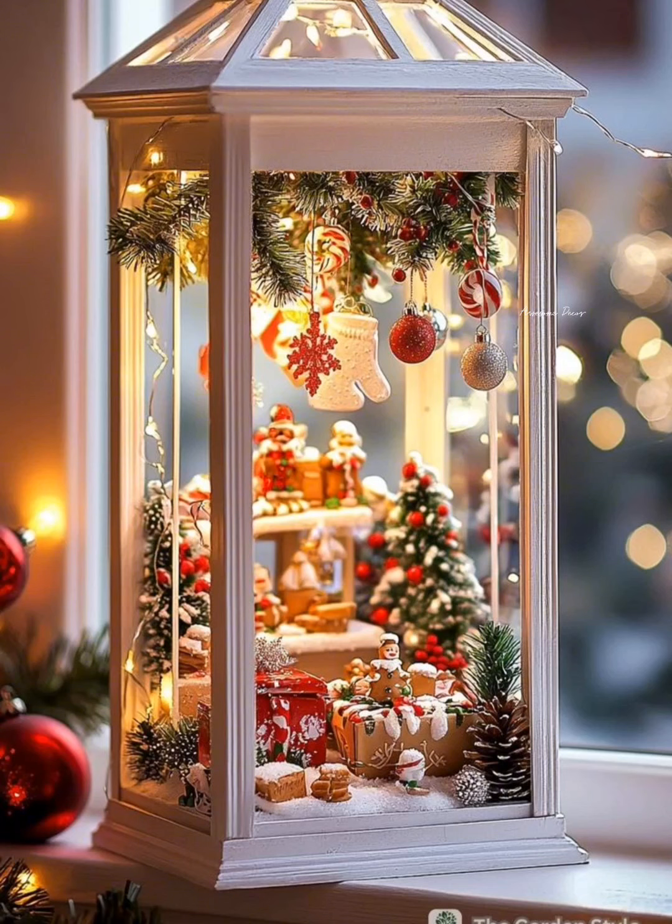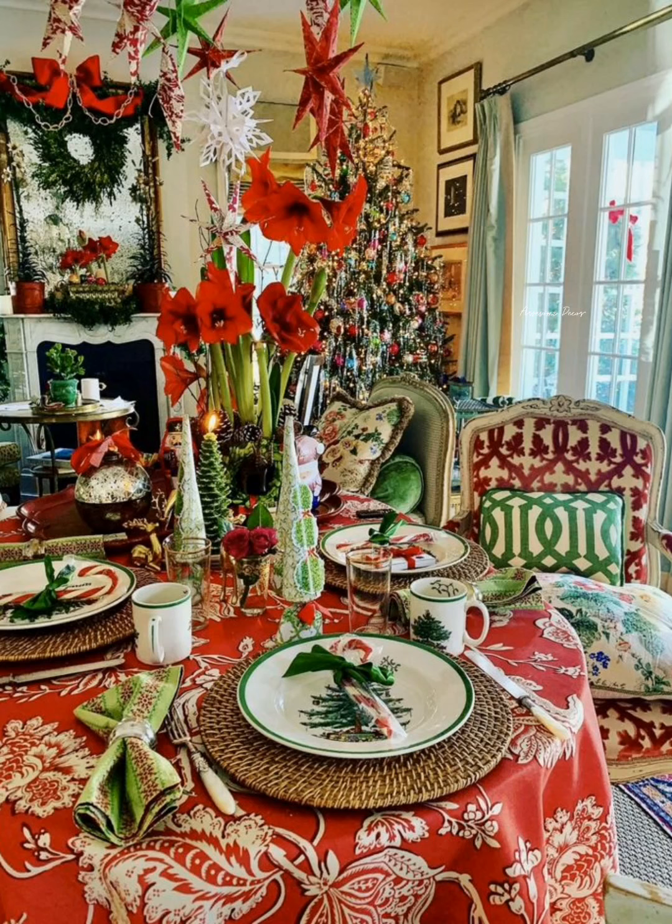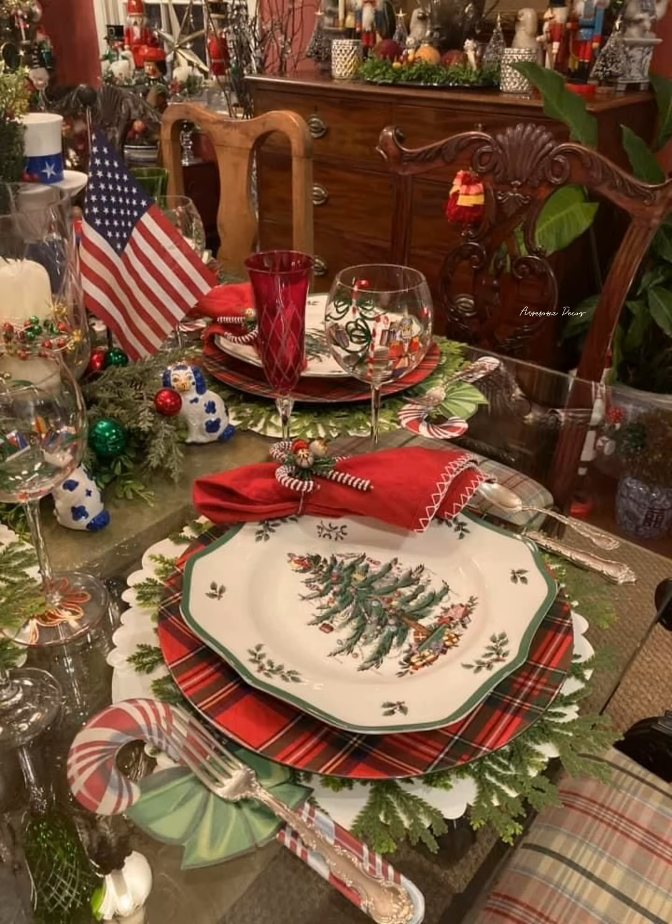Today, we're diving into the heartwarming world of vintage farmhouse holiday decorations. Transform your home this festive season with timeless touches that evoke nostalgia and cozy charm. Imagine your space adorned with rustic wooden accents, antique ornaments, and natural greenery that bring the beauty of a farmhouse Christmas to life.